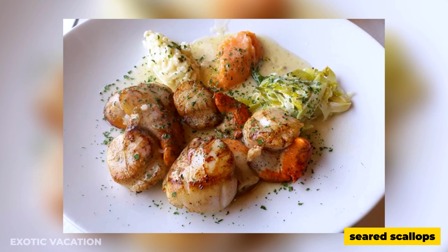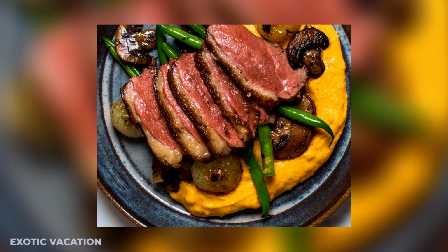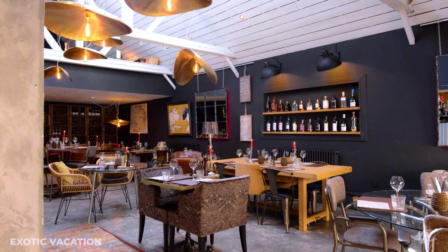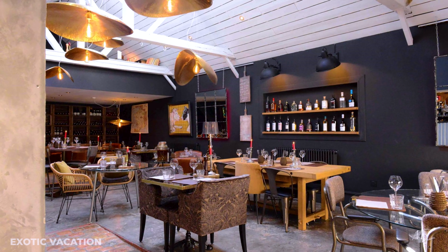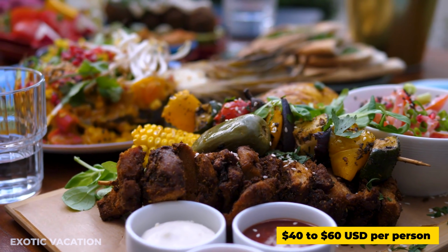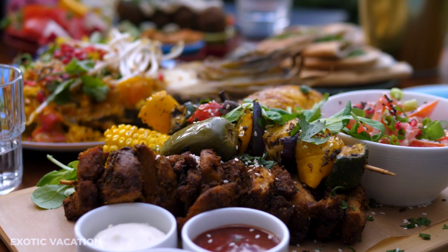Think seared scallops, creamy risottos, and perfectly cooked duck breast. The atmosphere is relaxed but polished, making it a fitting place to reflect on the day's discoveries. Expect to spend around 40 to 60 USD per person for a full meal with drinks.